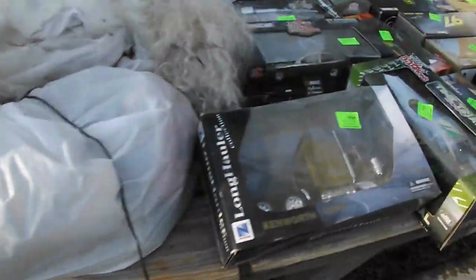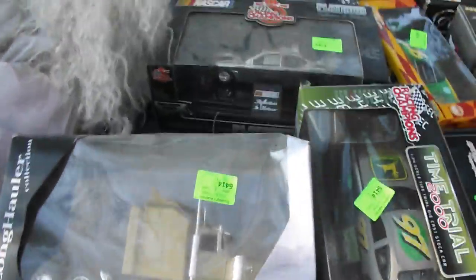On over to row 5, you've got some trailer hitches. A Reese trailer hitch right there, and another one looks like there. We've got more goodies here. A hot plate, nice hot plate. Miscellaneous collector cars and trucks.